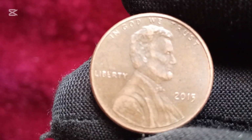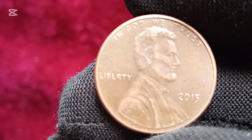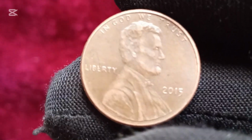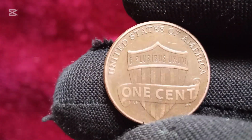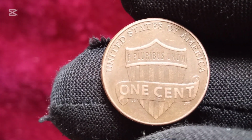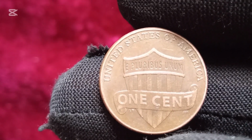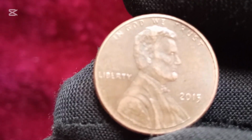For example, some 2015 pennies were struck with a double die, which means the design on the coin was accidentally stamped twice. This is a rare and highly sought-after error that can make the coin worth much more than its face value. A double die penny can sometimes fetch several $100s, especially if it's in mint condition. So, keep your eyes peeled when you're going through your change or scanning through your penny jar at home.